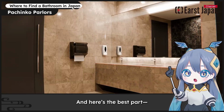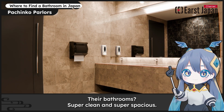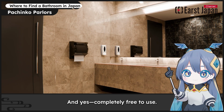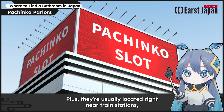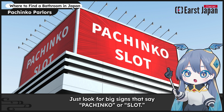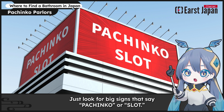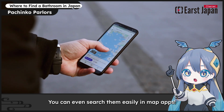And here's the best part. Their bathrooms, super clean and super spacious, and yes, completely free to use. Plus, they're usually located right near train stations, so they're super easy to find. Just look for big signs that say Pachinko or slot. You can even search them easily in map apps.